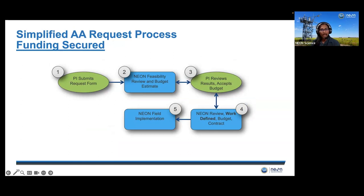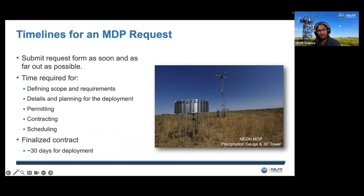If the researcher already has funding in place, the process is still the same, minus the proposal submission to the funding agency. The timeline for requesting and getting an MDP deployed can be quite lengthy. So we suggest that MDP requests be submitted as soon as possible and as far out as possible.